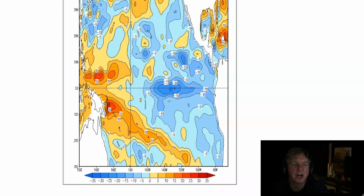Sea level anomalies. So this is just, is the ocean higher or lower than normal? You use the Jason 3 satellite, strip out all the waves, the wind waves, the tides, and is the sphere of the ocean a little bit less than normal or a little bit higher than normal? What you see here, these are centimeters, minus 15, minus 20, minus 25 centimeters.